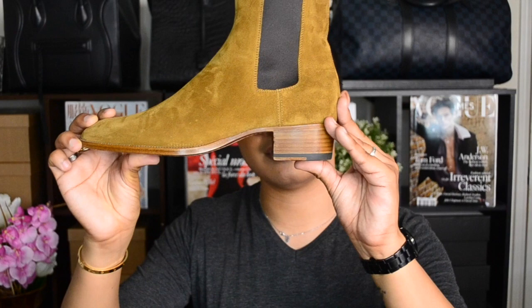Now, this boot I absolutely loved, and I have already worn these shoes about 3 times already. They're absolutely comfortable. They're not as hard to break in as my full leather version of this shoe. I love the heel height of this, and just so you know, not all Saint Laurent Chelsea boots are the same.